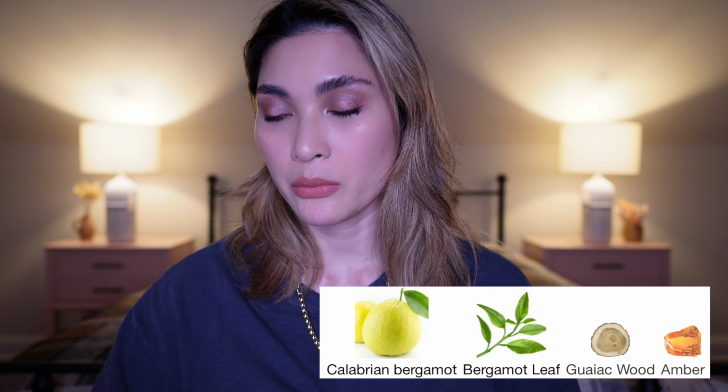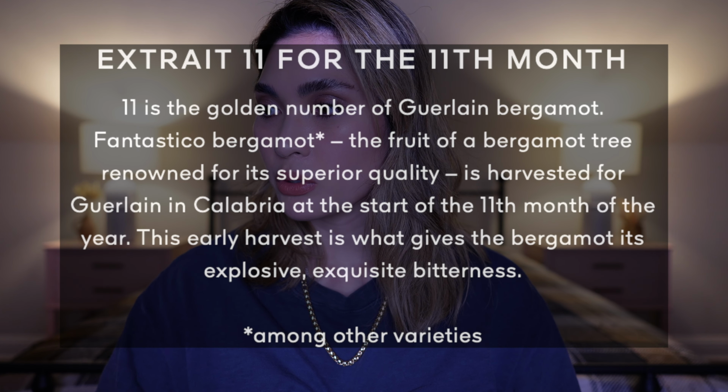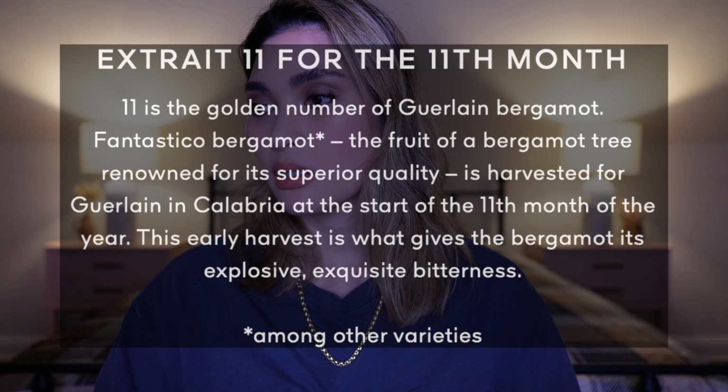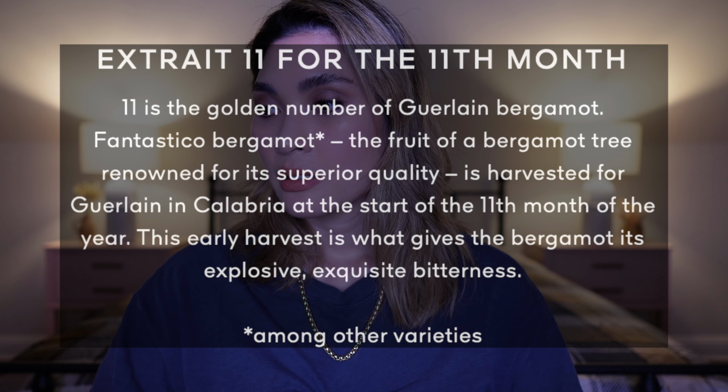On Fragrantica: Calabrian bergamot, bergamot leaf, gaiac wood, and amber. Those are the 4 notes listed on Fragrantica. And on the Guerlain website, each of their extracts has a number alongside the name, because each number represents something significant to the extract. In this case, it's 11. Let me read to you what it says on the Guerlain website. 11 is the golden number of Guerlain bergamot. Fantastico bergamot. The fruit of a bergamot tree renowned for its superior quality is harvested for Guerlain in Calabria at the start of the 11th month of the year. This early harvest is what gives the bergamot its explosive, exquisite bitterness, among other varieties.